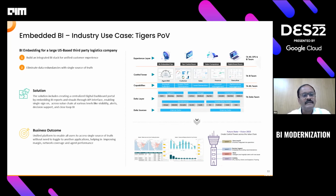The solution provided by Tiger was around building a centralized digital dashboard portal by embedding the BI reports and visuals through an API interface. We brought in all the different BI tools. There were multiple tools used by multiple departments. So every department's needs were centralized into a single application, which we call the digital dashboard application. It was a central tower, we would call it. Creating a central tower so that every department, including your agents, IBO, customers, finance needs, and others, get into that application to view their insights, so that it comes from a single source of truth.